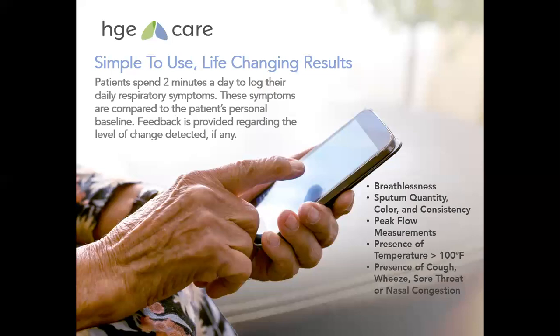Once those initial 2 weeks are complete, the system starts to identify symptom changes beyond the range of what is typical for that patient and provides feedback to both the patient and the provider. And while HGE Care is not a diagnostic tool, it helps keep track of the patient's symptoms and identify whether their symptoms are stable over time.